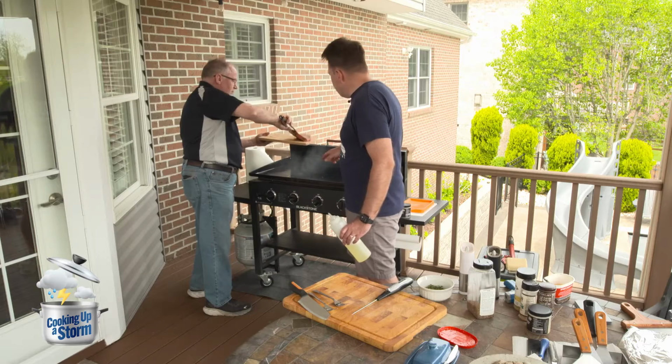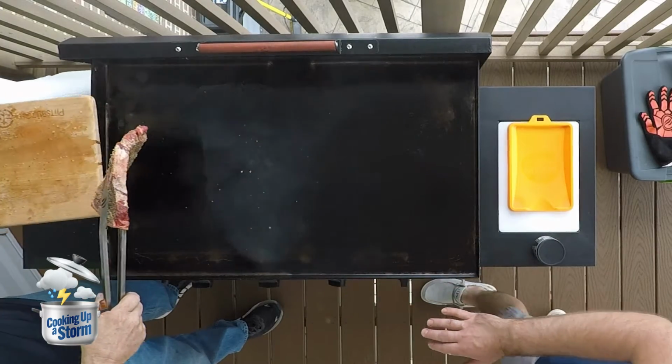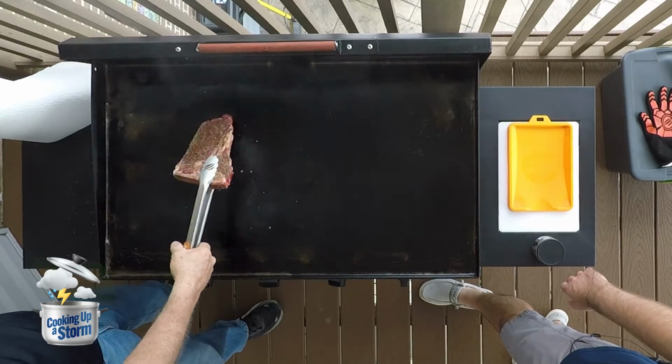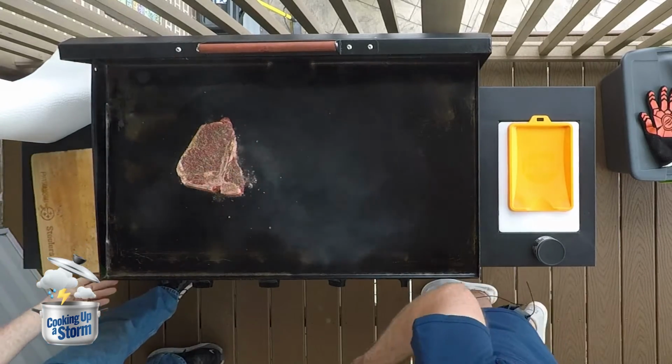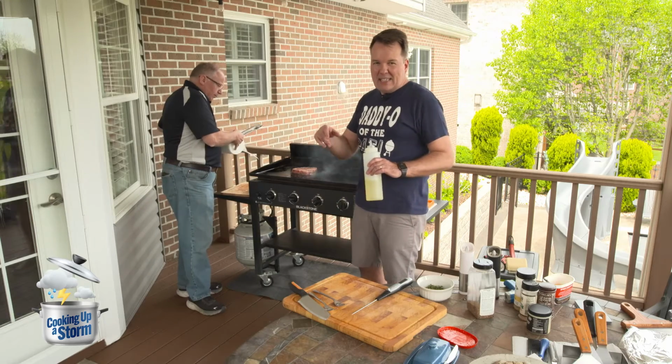So we're going to sear it, but what we want to do is flip it every minute. So put it on. I'm going to watch my clock. You ready? Go. See, man, listen to that sizzle. So the other one on the grill, we had, remember, 4 minutes a side, basically.